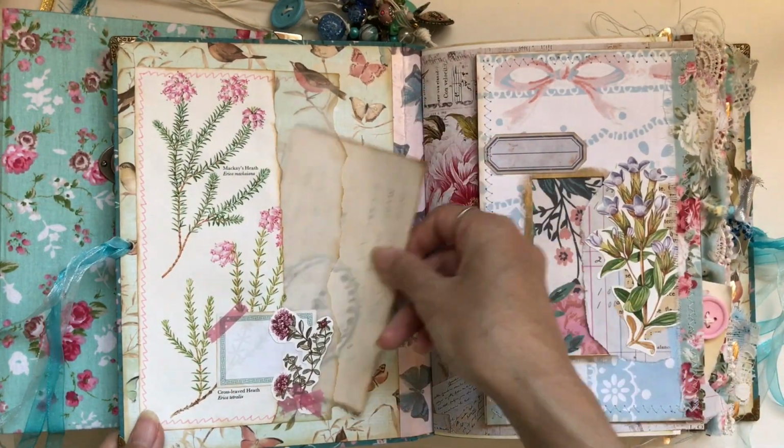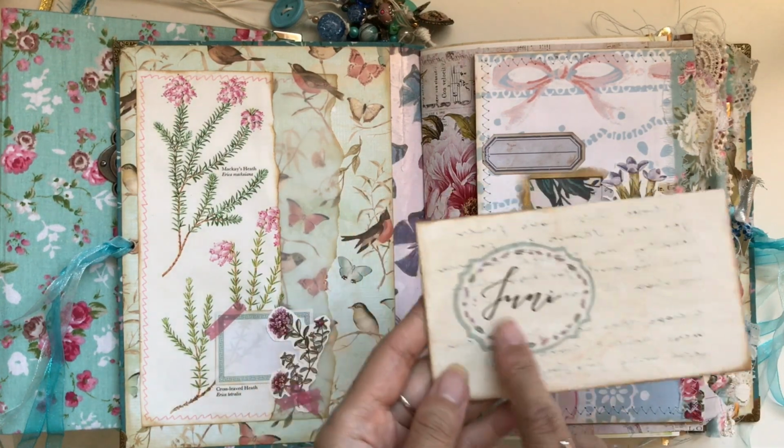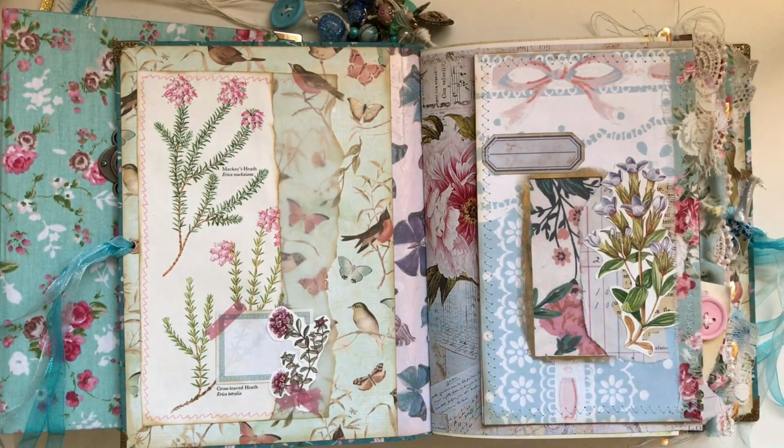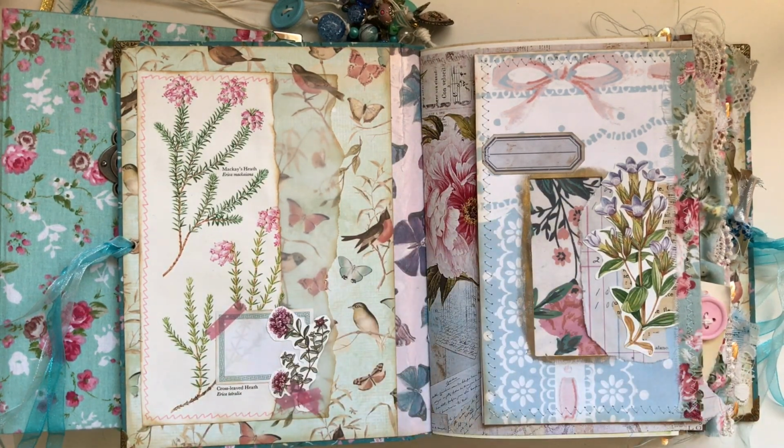Okay, look at this, you guys, so pretty. Oh, I love how she writes too. I can't write like that. It looks like a note. And oh, this one's got washi tape, so I can open. I don't feel bad about opening this one. And I'll just read.